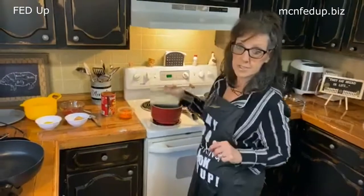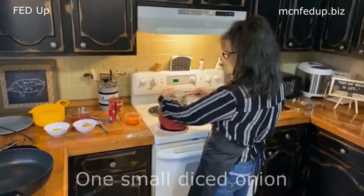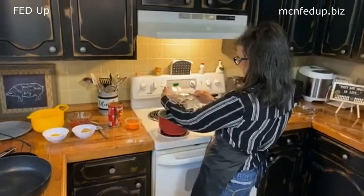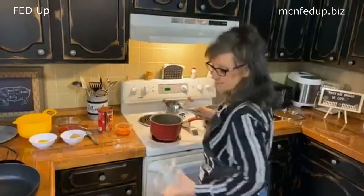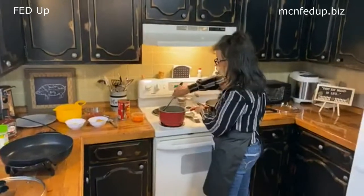Okay, so oil's ready. You ready for that onion sizzle? Let's do it. One of my favorite sounds. There it is. Favorite sounds in cooking. I'm going to put this on the side because I've got my strainer in the sink. So I'm going to put my dishes on the side.